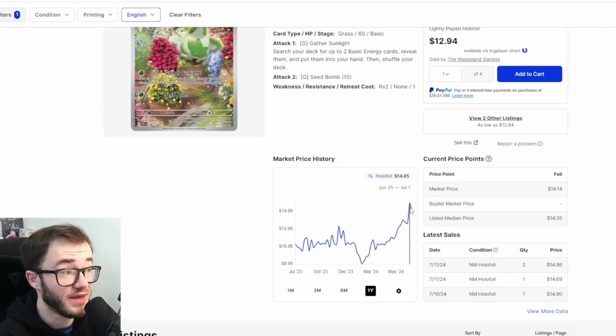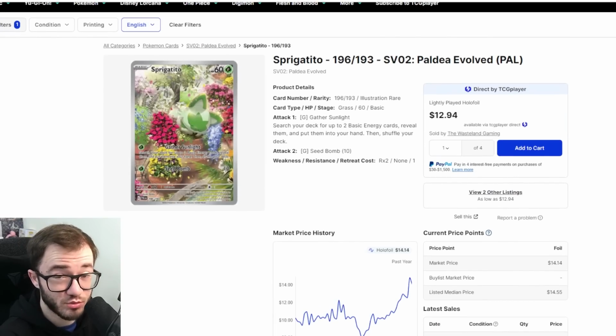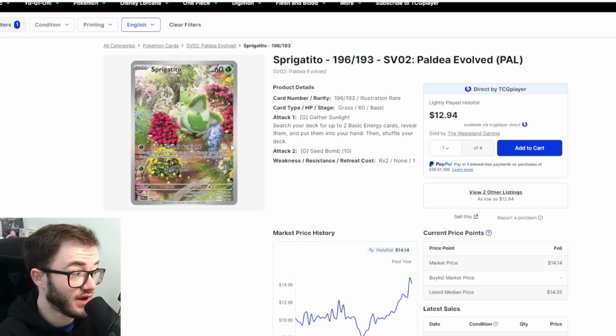So it's not always the big top cards that everybody's talking about that are going up in price. You got to look at some of these other ones as well. This one's also picking up a bit of steam, which is very, very interesting. And that's good to see cards like this, because the artwork's just absolutely beautiful. I do have this one. I actually went to buy this one probably when Paldea Evolved came out, just because it's such a nice card.